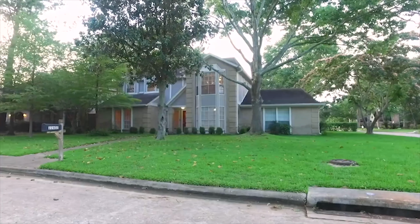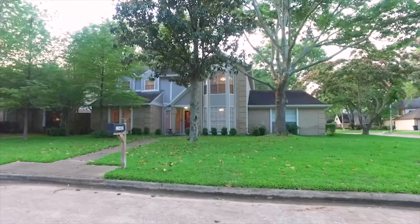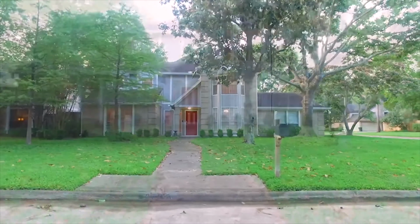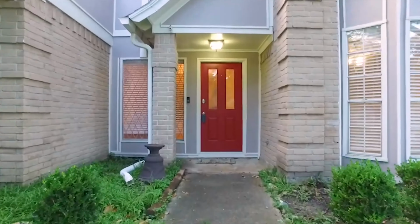Welcome to Katy, Texas, and the walkthrough video tour of this fabulous home. It was built in 1980, standing two stories with a nice size yard on a corner lot. It has a two-car garage, a bright red door that welcomes you and brings fortune into the home. Let's take a look at this three-bedroom.